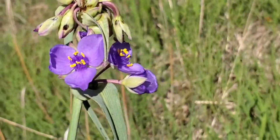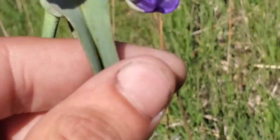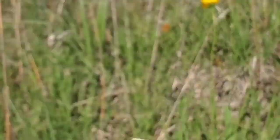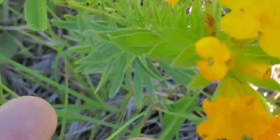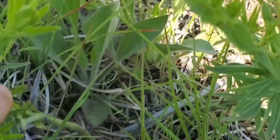Oh, yeah. This is a monocot, of course, so you can see that nice parallel venation there in the leaves, as well as the fact that we're dealing with a nice three-parted flower. Right here, I believe, let me feel you. Ooh, that's a bit coarse.